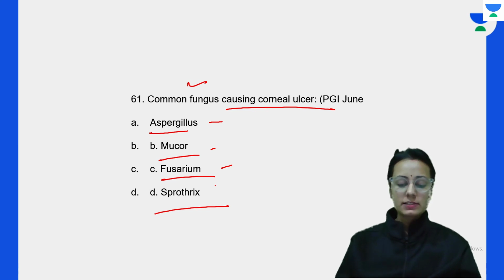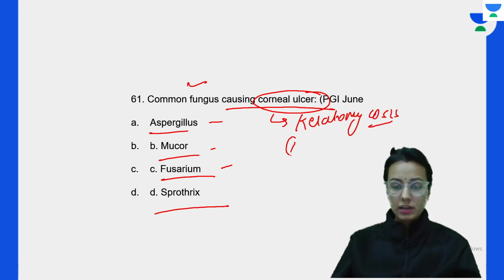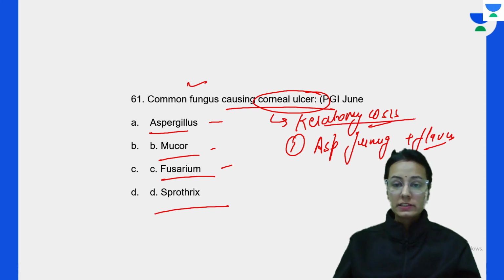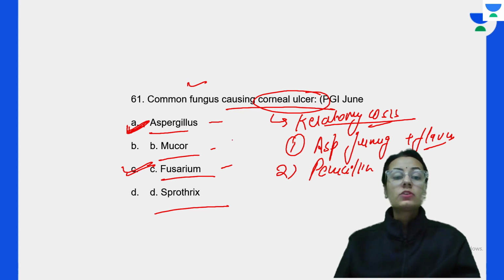Again, more than one answer can be true in this PGI question. So, common fungi causing corneal ulcers. Causing the fungal ulcer, corneal ulcer, or keratomycosis, there are certain agents. One is Aspergillus fumigatus, as well as flavus, that can cause keratoconjunctivitis and keratomycosis. Apart from this, we have Penicillium and Fusarium. Mucor and Sporothrix don't cause corneal ulcers.